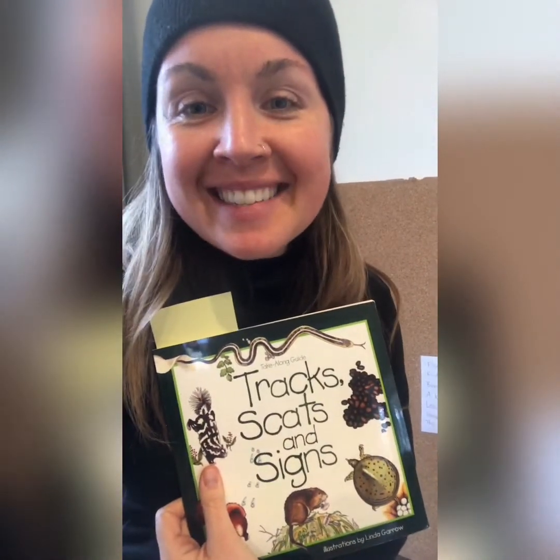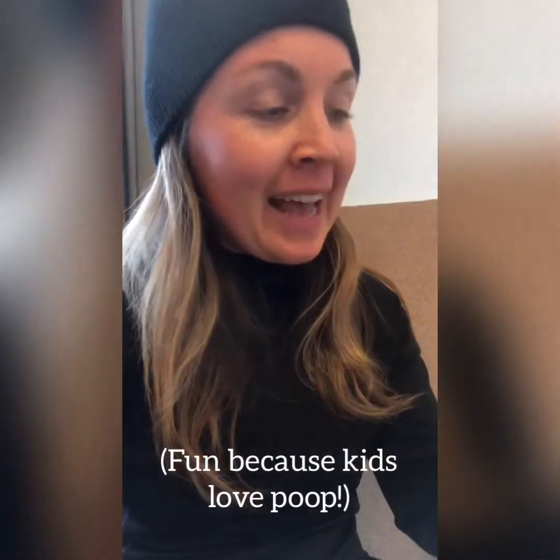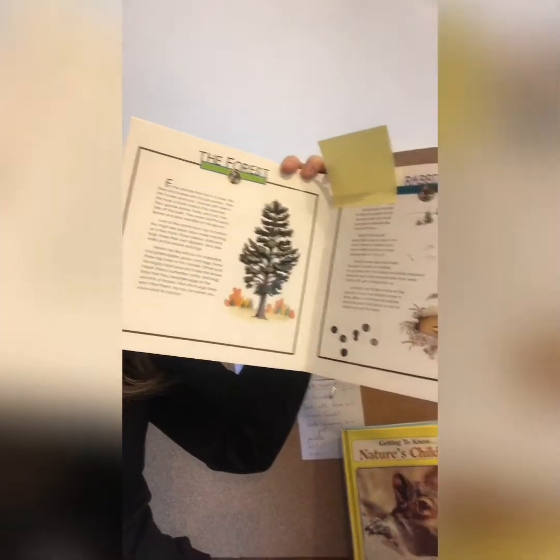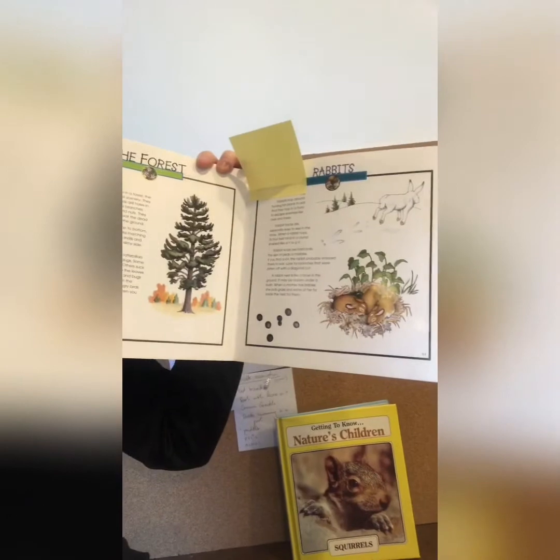This is a great series of books that I use a lot. This one is called Tracks, Scats, and Signs. It's really fun to look at different things that you might find outside. This page is about rabbits, because we found some bunny poop and some animal tracks, so we can read a little bit more about what we found today. I'm just marking these pages so that we can go back to them throughout the week and continue to learn together.